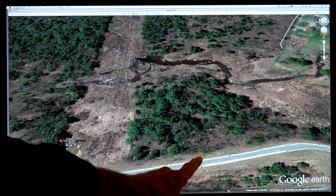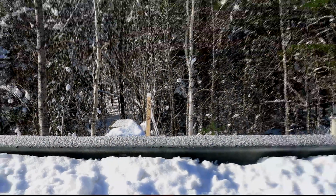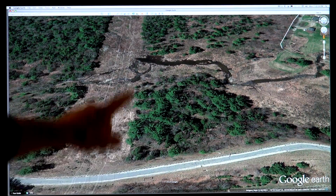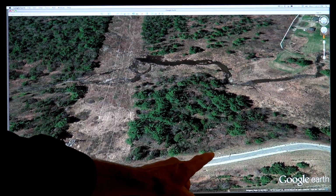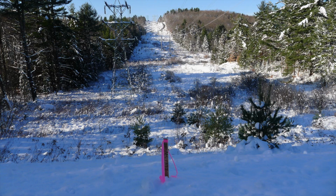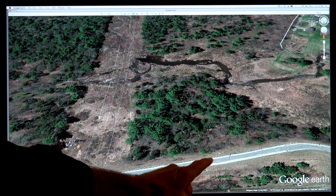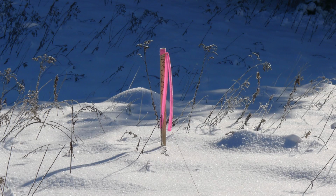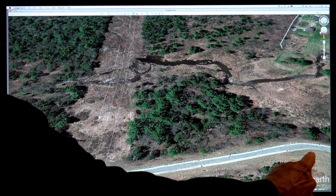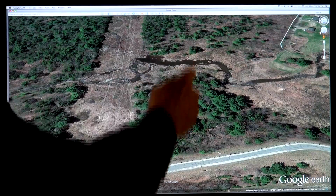I can tell you that the white flag, which says proposed pipeline, is positioned right about here. And when I pace from the white flag to the edge of the corridor, and I'm calling that the edge of the corridor in the wood line, that's 150 feet. There's a flag, pink in color, centered in the corridor over here, and that happens to be 300 feet from the white flag. And there's a corresponding pink flag 300 feet from the white pipeline in that direction. So we've got 600 feet here, 150 feet from the corridor edge here, the proposed pipeline.